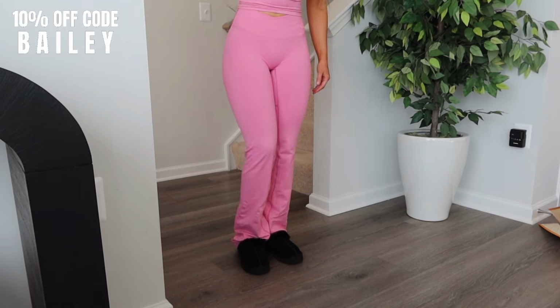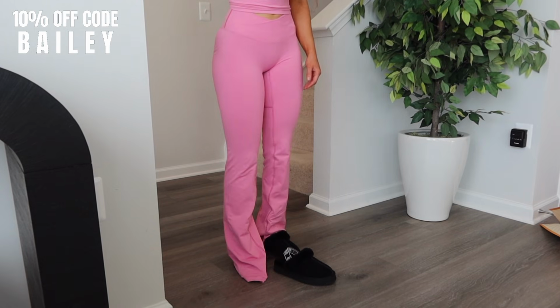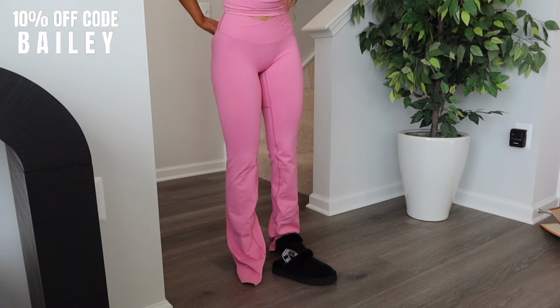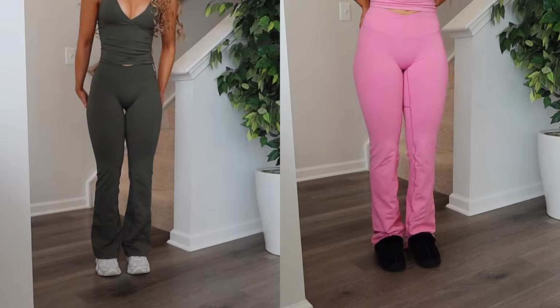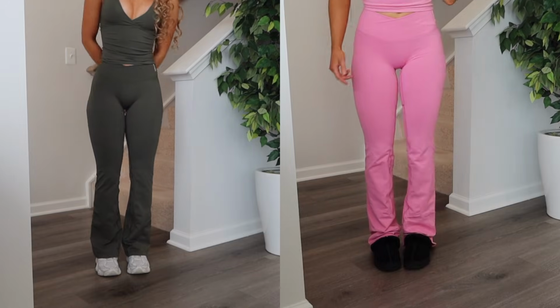I'm 5'4" for reference. I definitely think if you're 5'4" and up, you could do tall. Obviously, it's very long out of shoe, but this is how I like my flares personally. So if you don't like it like that and you're 5'4", you could do the regular. I love Lotus. I did Willow regular, so we'll do side by sides of that.